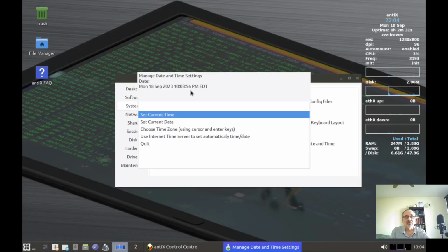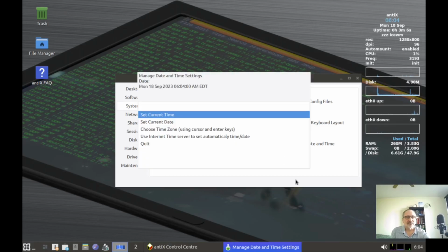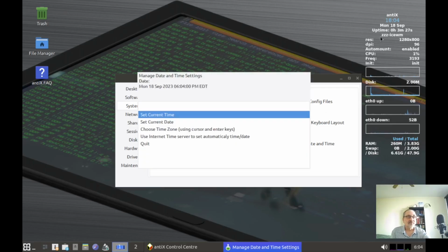It's not 10 o'clock p.m. I don't know why it's saying that. Whoops. Let's get out of there. Okay, so it is 6 o'clock. Whoops. Why did it do that? Oh, okay. And there it is. We're at 6:04. Whoop, it's at a.m. Why is it doing that? I guess, is this 24-hour time? Oh, it is. Okay, it's fixed. Up here it says 18:04, and down below it says 6:04.